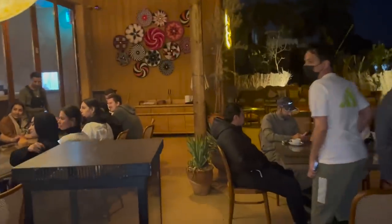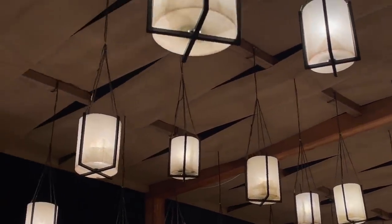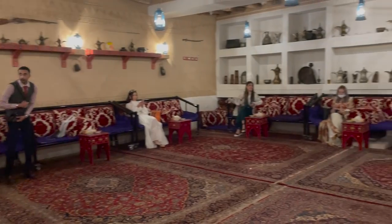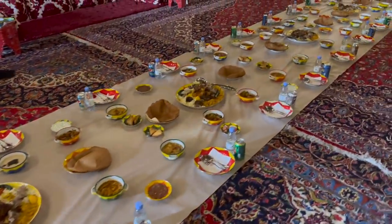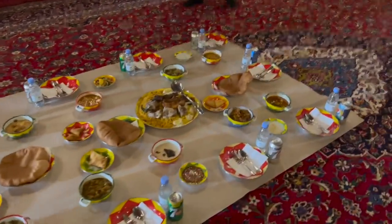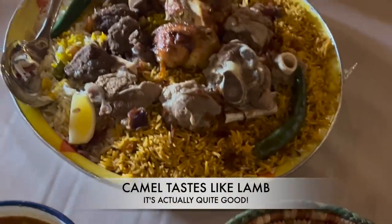Okay, so we're at dinner. We're not hungry, but it is a really nice restaurant. The team's there, everyone's there. Okay, let's sit down. Look how amazing this looks. So traditional, and we will be sitting down enjoying this feast. So we just got told that's camel, chicken, and lamb. This should be interesting.